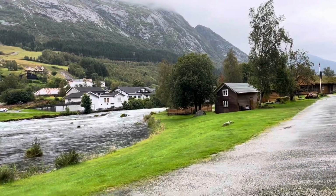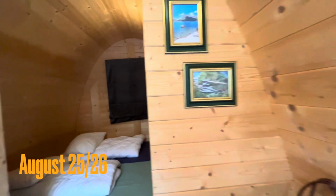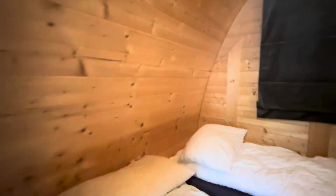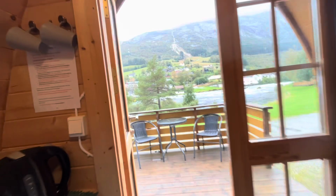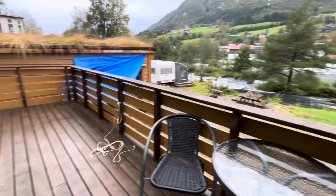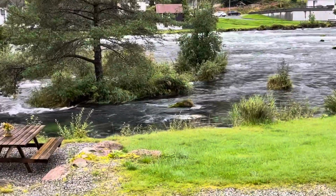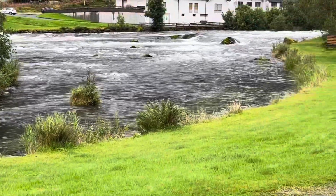Yeah, that's me. Believe me when I tell you, I have been sleeping a lot in Norway in different cabin places, and this is really one of the best I've got for the price. No doubt about it. And it's not a long walk to the water either. The weather is big this year.